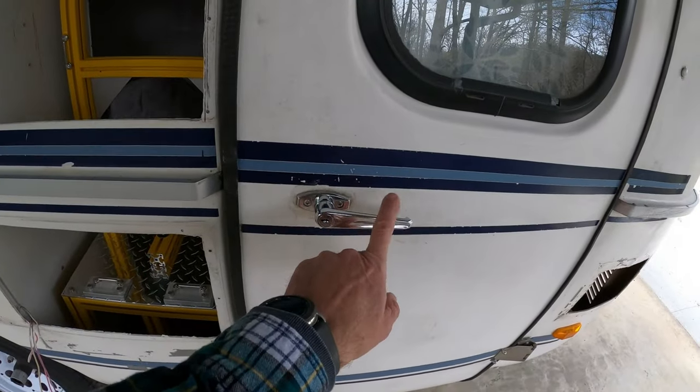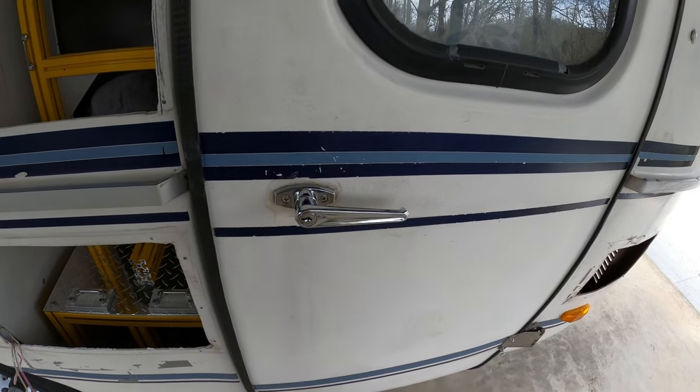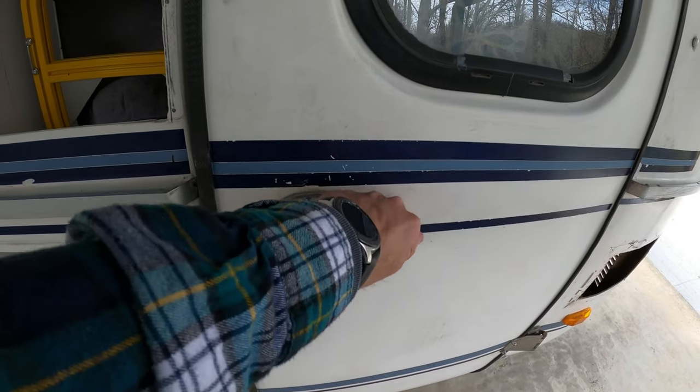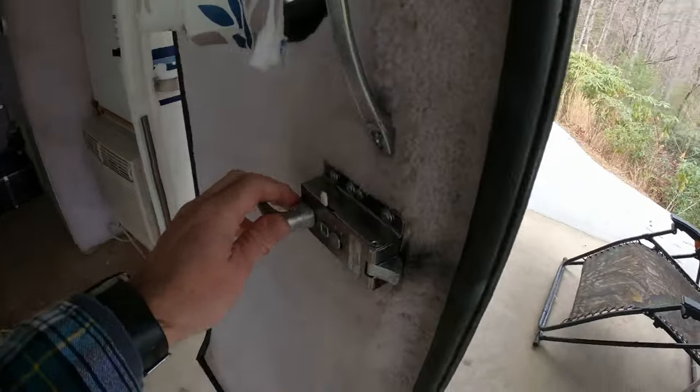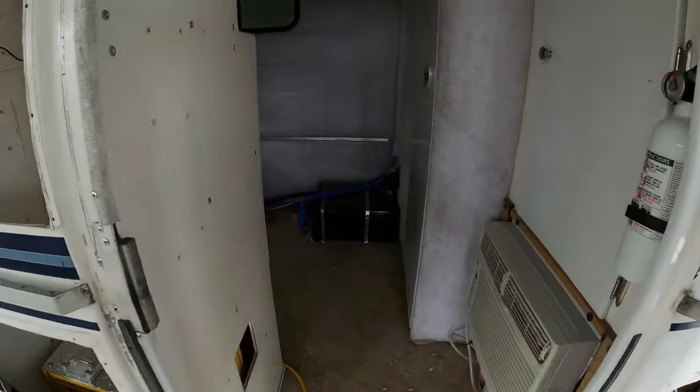Oh, before I do, I'll show you. I had to replace the original door latch, it was in bad shape. So this is a brand new one, inside and out. Carpet's still a little dirty. I'll clean that later. Let's go inside.